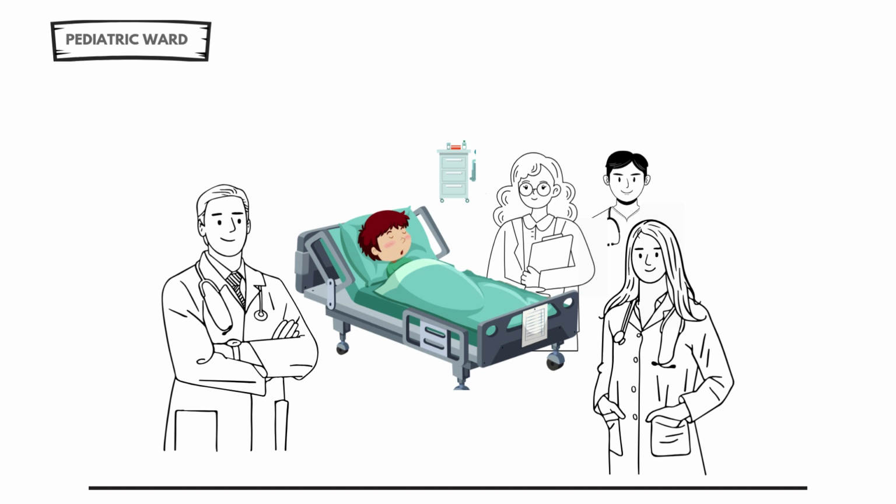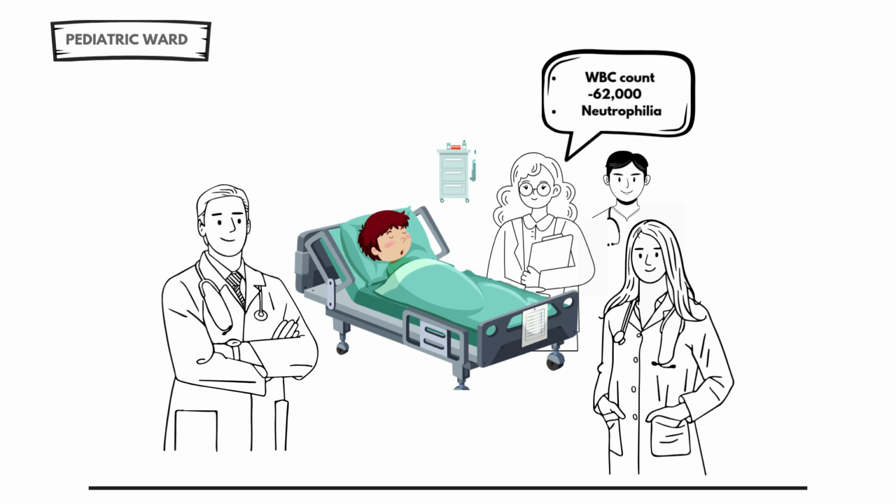Good morning, sir. Here is a 6-year-old child, Master Girish, who is admitted with dysentery. But I am a bit concerned about his CBC report. His WBC count is 62,000 with predominant neutrophilia. Otherwise, he has mild anemia and his platelet count is within normal range. I think we should rule out leukemia in this child.